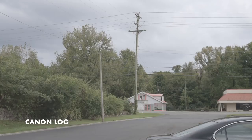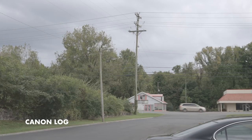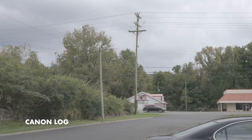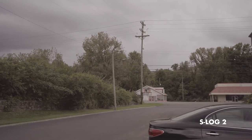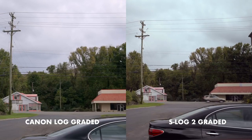Next is log. Canon Log is a well-known log format. It's been around since the C300, and we have it now on the EOS R, which is a welcome addition. I just shot this in S-Log 2 because I consider that the best log on the Sony. Did a quick grade, and as you can see, they're both kind of okay. The Sony's not looking too hot.